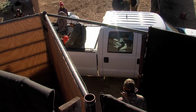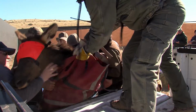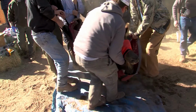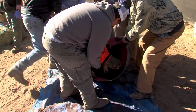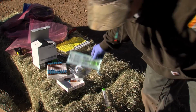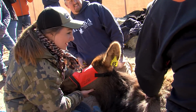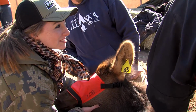I'm just amazed at how coordinated this thing is going. It's just snap, snap. One elk after the other seems to come in. It's all going very, very well. Most of the processing took place at Raymond Wildlife Area, a property owned by Game and Fish. Put radio collars on them, ear tags, and we're even microchipping them, which is kind of cool.